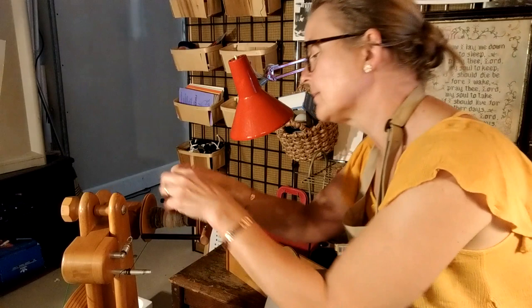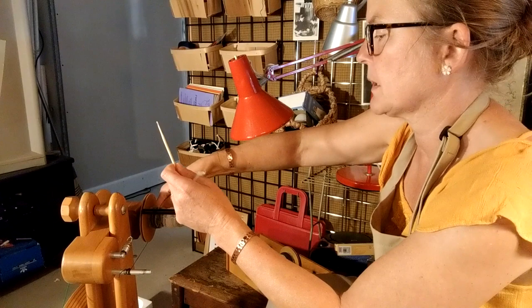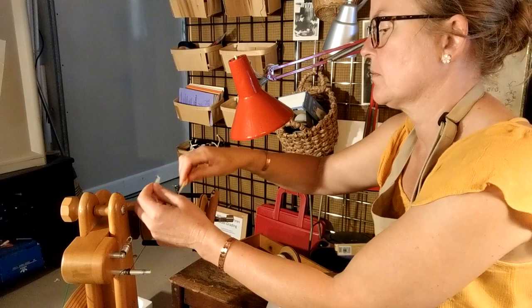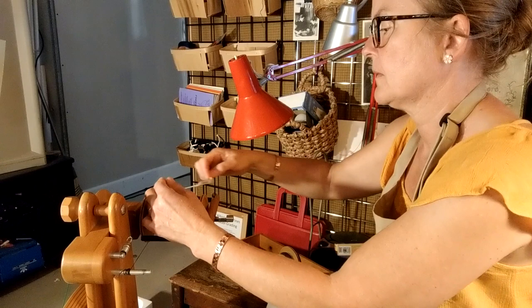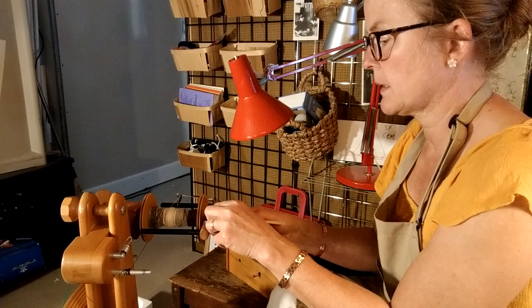So this is my first time plying with this plier. I'm gonna flip the hook around. I didn't put that on right. So the ring should be closer to the center of the bobbin than that little handle. Moving them through. Need the hook for every guide, which is different, as I'd said before, from my Delta plier.